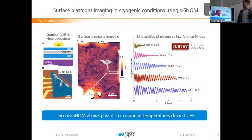Is it helium-free or does it require vacuum? Yes, this is a closed-cycle liquid helium system. So it's based on Attocube? Yeah, this was a collaboration with Attocube in the very beginning. That was the reason why our companies united afterwards, because we have a lot of things in common.